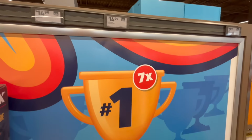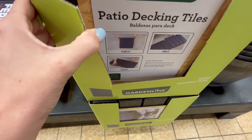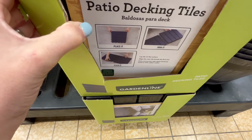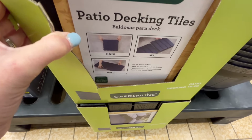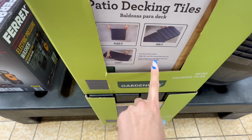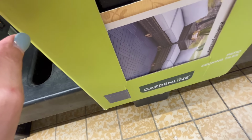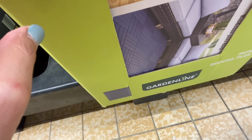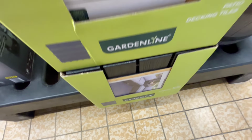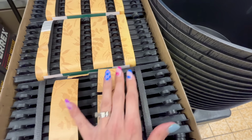Patio deck tiles for $14.99. I think these look pretty interesting. You can build a patio without actual construction. They click in joints to lay them down. So they lay flat, and then you just keep adding them with a rubber mallet. They kind of click into place, and you can see what it does. I think that's a really nice solution, especially if construction isn't something you can get. You get 9 of them in a pack.